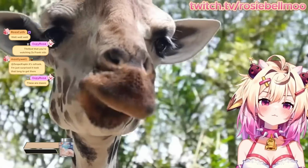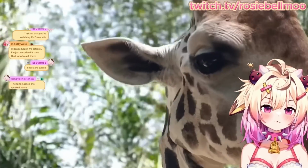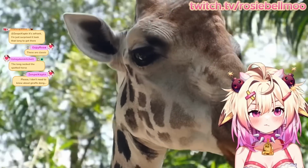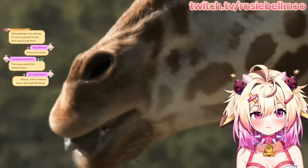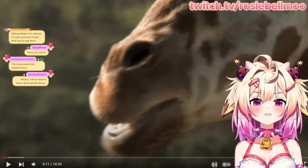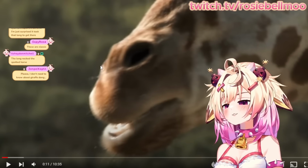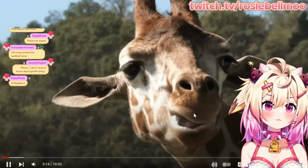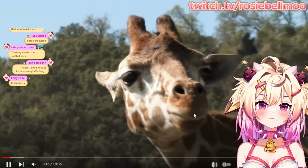Meet Blueberry. Blueberry is in the superfamily Giraffoidea, the family Giraffidae, the genus Giraffa. You can see where this is going. That's too many words, sir. But yes, this guy's name is Blueberry. And the species: Camelopardalis.